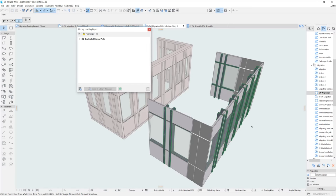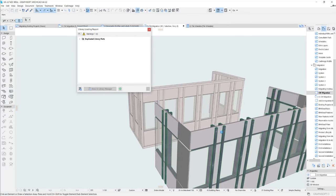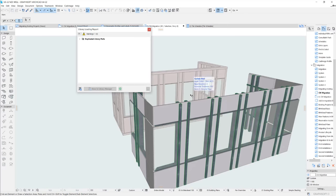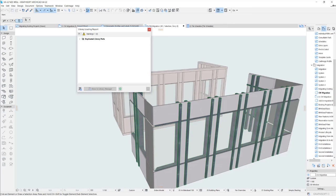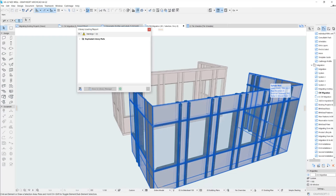There we go. I'm running a slightly old Mac, so that's why it's taking some time to load the information.